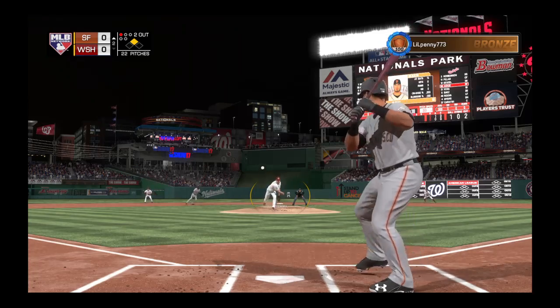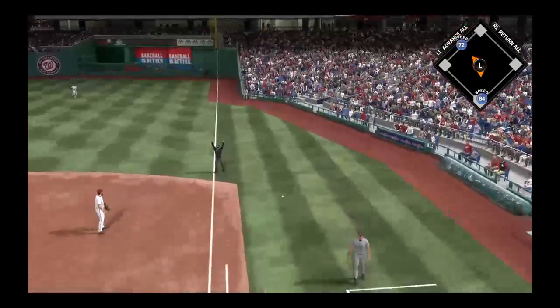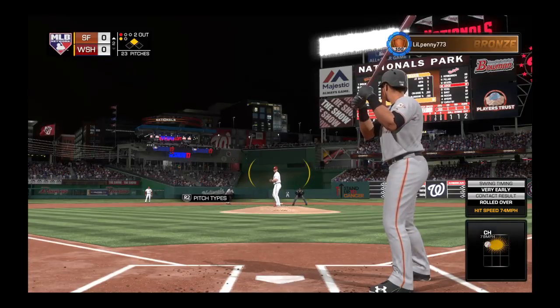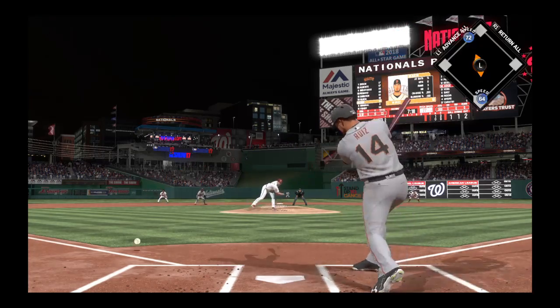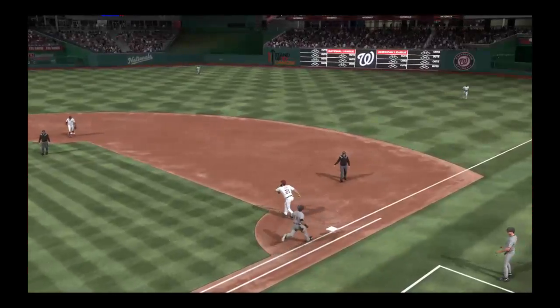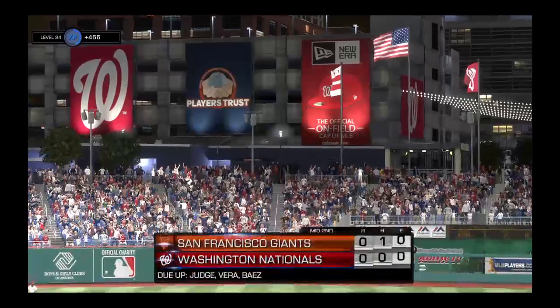A decent lead at second. Here's the pitch. Hit down the line at first, but a foul ball. 1-1. He's set. Here comes the 1-1. Hit down the third baseline. Played on the backhand. Throw to first will get him easily, and the side is retired.